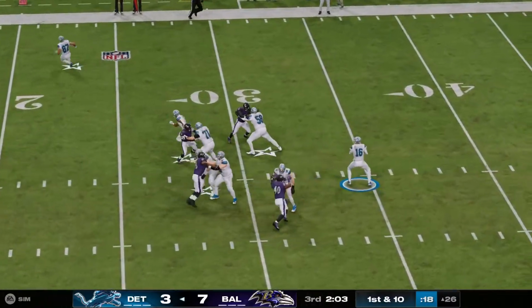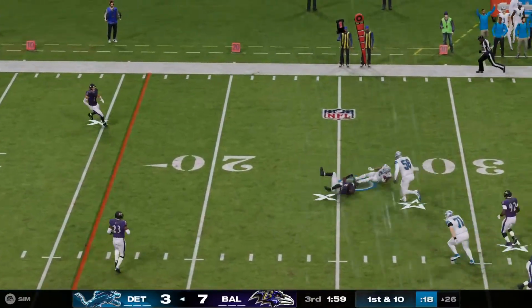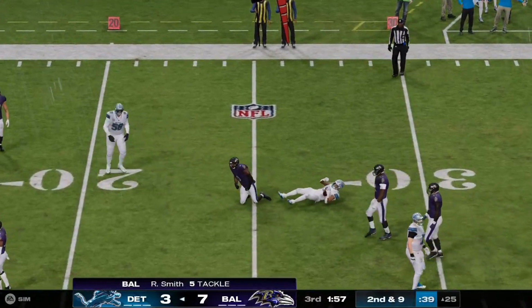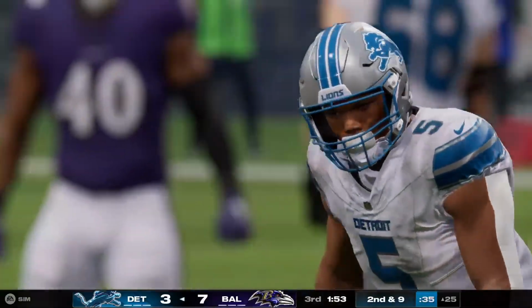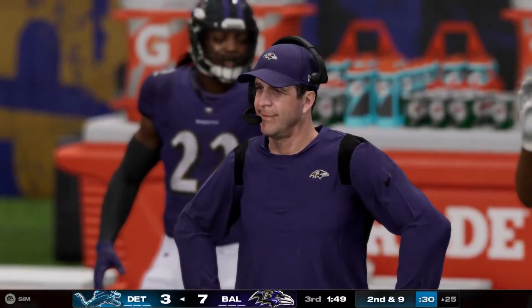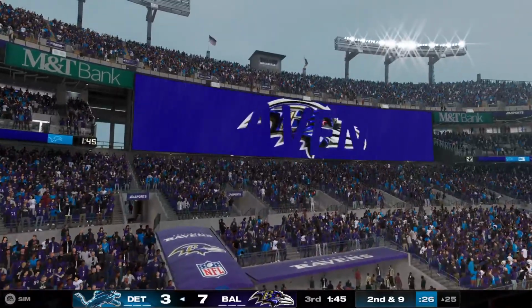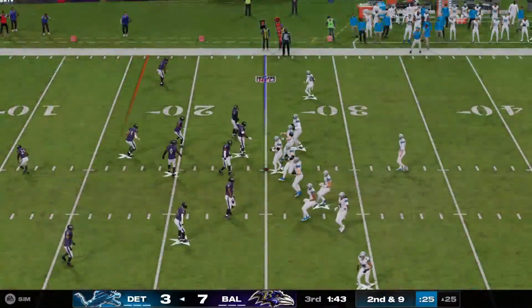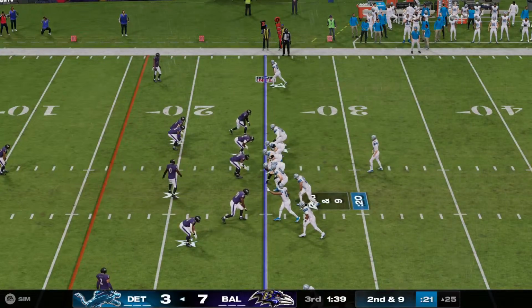Here's Goff. He'll leave it for Montgomery, complete. So the completion gets him just a yard, and it's second down. As a defense, you're more balanced when you're in zone coverage because you're able to keep your eyes on the quarterback and see the play develop in front of you. They're able to keep the quick pass in front of them and stop it right at the line of scrimmage. Now 2nd and 9.